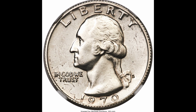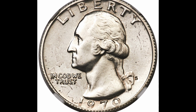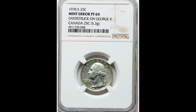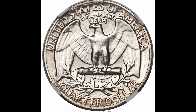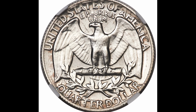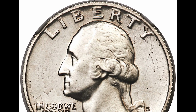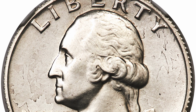Up next, we have a 1970-S 25-cent Washington quarter overstruck on a George V Canada quarter, graded by NGC Proof-Like 64. The proof-like appearance has a lustrous, shiny look, and the grading companies are the ones to determine whether your coin is a proof or not. You can see on the front of the coin near Washington on the right the S mint mark, which stands for the San Francisco Mint, where this coin was minted.